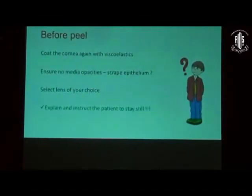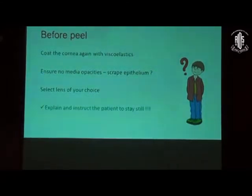And before we peel, ensure you coat the cornea again with viscoelastic so you have a better view. And in case the epithelium is waterlogged, you can always scrape off the epithelium and select the lens of your choice. And most important is explain and tell your patient what you are going to do and why it is important for him to stay still.